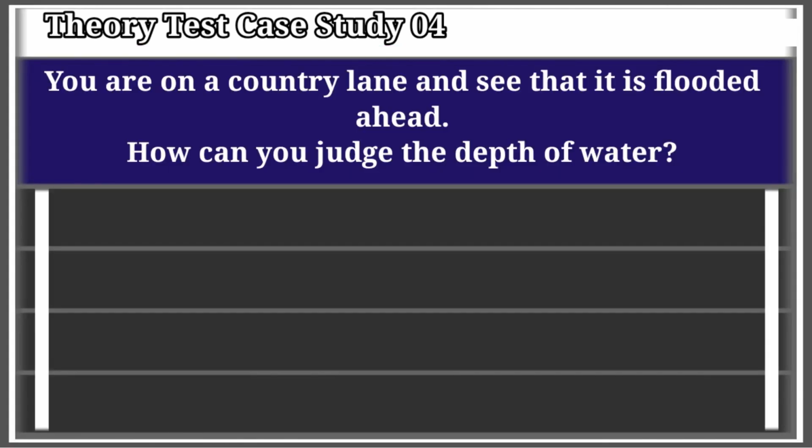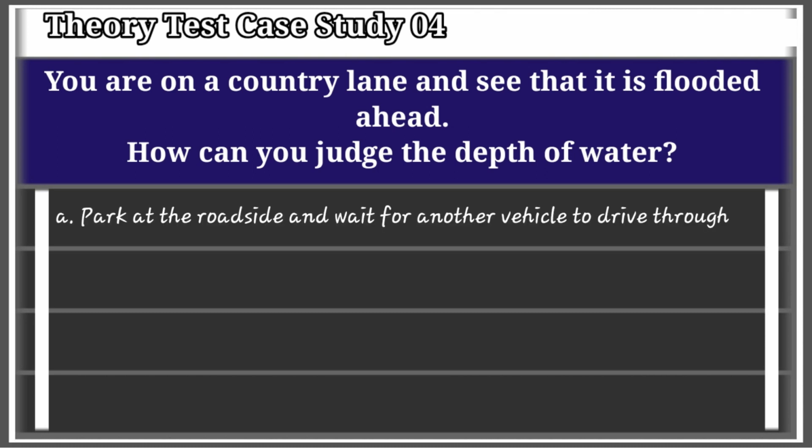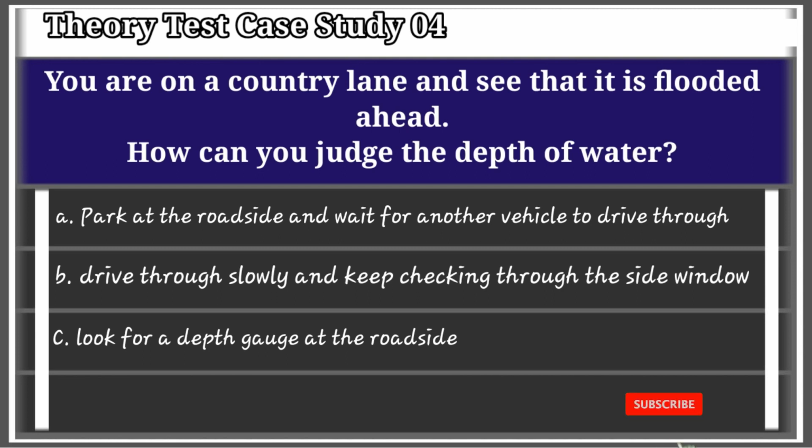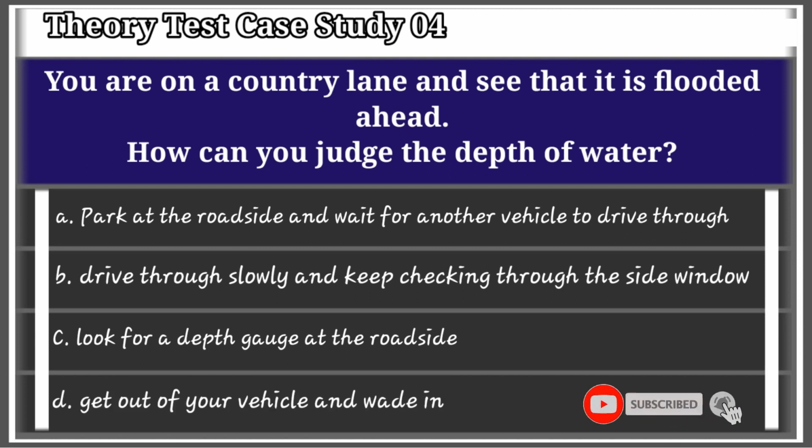Question 1. You are on a country lane and see that it is flooded ahead. How can you judge the depth of water? A. Park at the roadside and wait for another vehicle to drive through. B. Drive through slowly and keep checking through the side window. C. Look for a depth gauge at the roadside. D. Get out of your vehicle and wade in. The correct answer is C. Look for a depth gauge at the roadside.